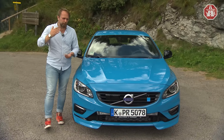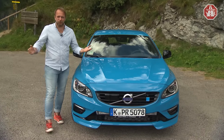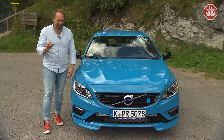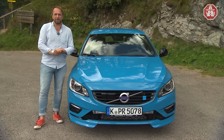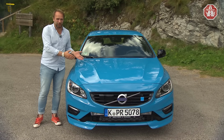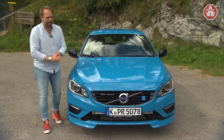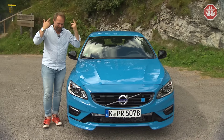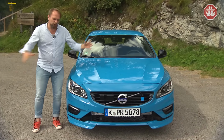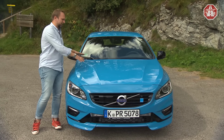By now, Volvo is offering the V60, at least in Germany, with 9 different trim levels. And the Polestar trim level is one of them. Well, you only get the Polestar trim level with this engine, so, you know, it's one thing. But if you want to get an idea, you take the R-Design trim level, add all the options you can get, and you get the Polestar.